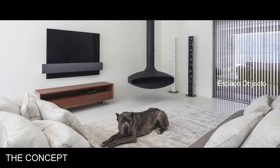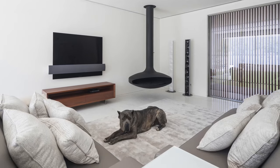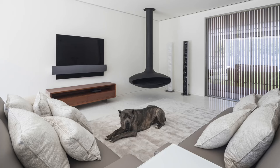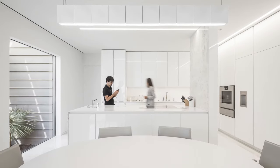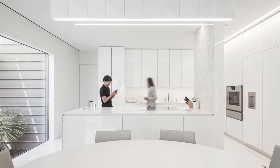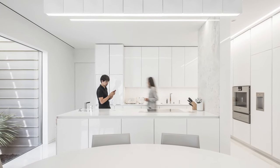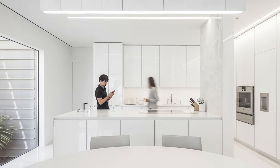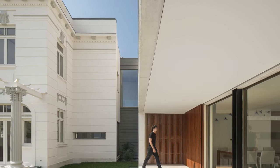The concept. The concept behind the house was to create a living space that was both functional and expressive, that could adapt to the needs and preferences of its owners, and that could also reflect their personality and style. The concept was inspired by the idea of objecto, which means object in Portuguese, and refers to the idea of creating spaces that are not defined by fixed boundaries or functions, but rather by the objects that inhabit them.